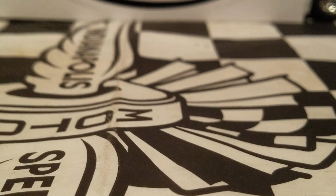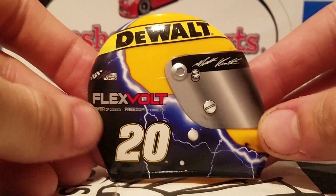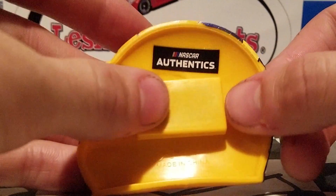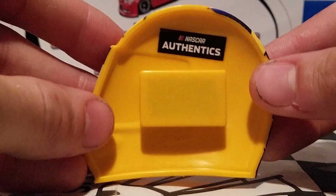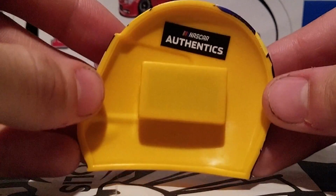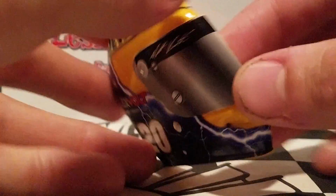But of course, with every NASCAR Authentics review, you guys know what time it is. It's magnet time, and we actually got a magnet right here. We got the DeWalt, I almost said hood, it's actually the helmet, and this is actually a magnet. If you guys can probably see, there is a little magnet inside the plastic box. So thanks to whoever pointed that out in the comments on my last review, I think it was on the Larson car, and big thanks to you, because now you could probably put these on your fridges, guys. Pretty cool right there.